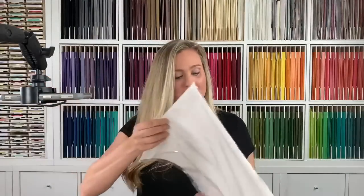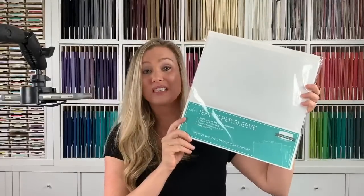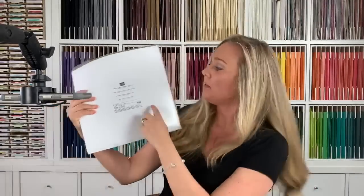So here we go. Let me show you. This is how it comes. This is the 12 by 12 paper sleeve, right? It's absolutely fantastic. There's 15 in here, so you get like tons. And since I'm not under that camera and it's a little bit easier, I actually put the back of the Stampin' Up piece of paper that says what it is in there. Or you can actually put it up here as well.